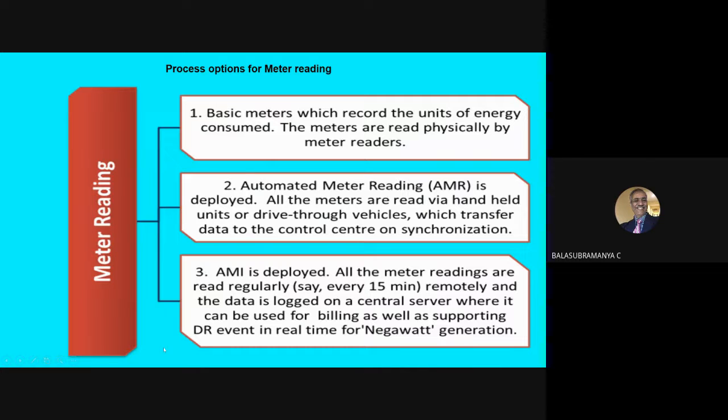AMI is the cutting edge technology we call, or the leapfrog technology. The meter readings are read regularly, say every 15 minutes, remotely, and the data is logged on a central server where it can be used for billing as well as supporting DR, in the real time of what we call megawatt generation. This is very important. The demand response plays a major role here actually.